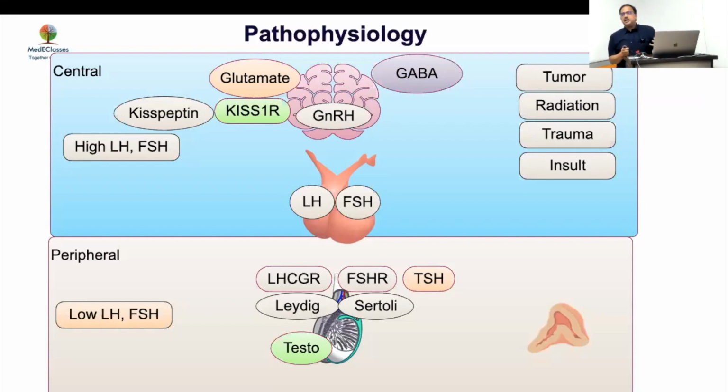So if you have somebody who has received radiation, both of the brain as well as scattered radiation of the gonads, don't go by testicular volume, don't go by LH levels, go mainly by testosterone levels and features of virilization like pubic hair as well as penile size.